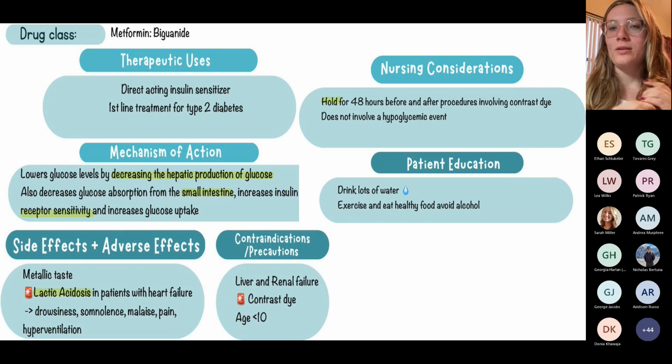Also, it can cause some lactic acidosis in patients with heart failure, so assess for pain, drowsiness, fatigue, and malaise. With metformin, because it's very harsh on the kidneys, we must avoid alcohol, eat kidney-friendly food, exercise, and drink lots and lots of water.